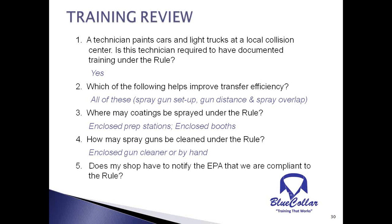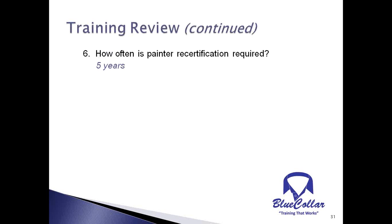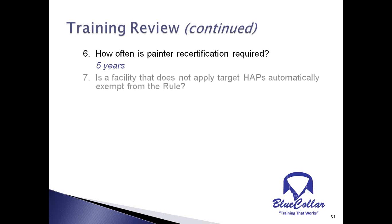Does my shop have to notify the EPA that we're compliant with the rule? The answer is yes. How often is paint trainer recertification required? We said that is every 5 years. Is a facility that does not apply target HAPs automatically exempt from the rule? The answer is no. There are no automatic exemptions.